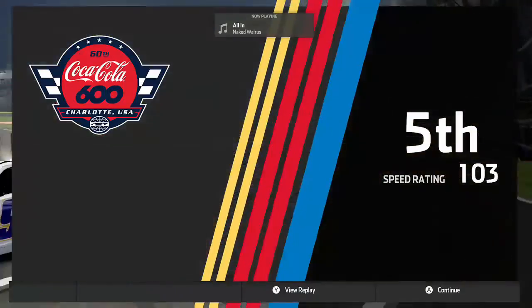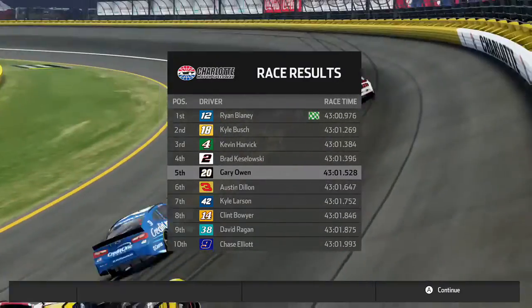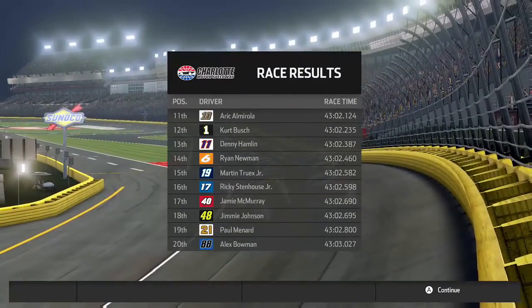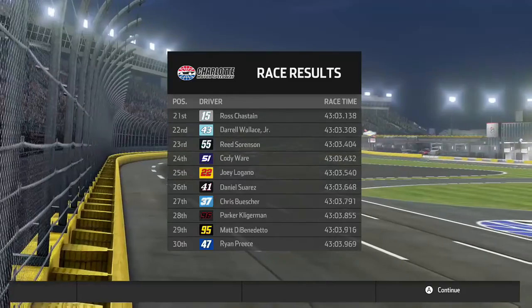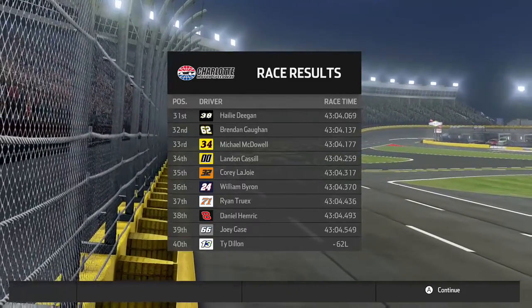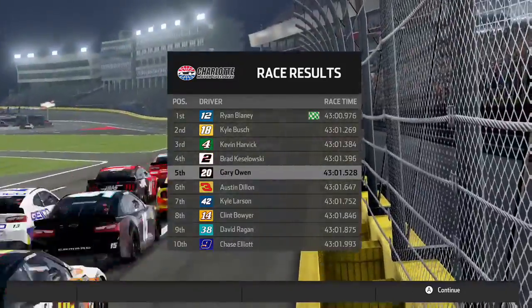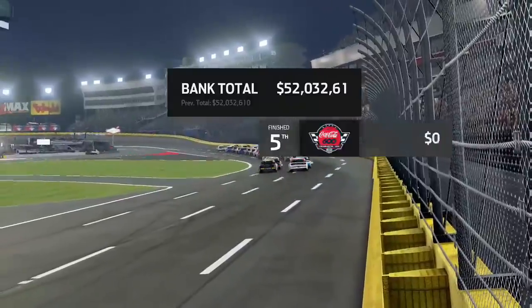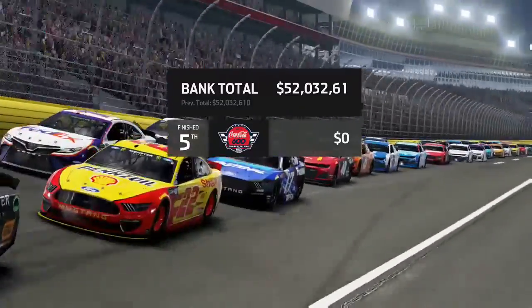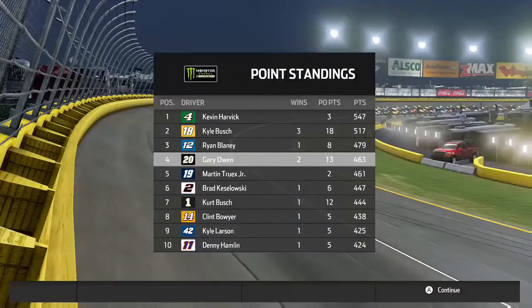So a great result for us as we certainly had a fast car. We ran into some trouble at times, but we overcame the adversity and still got a top 5 finish here in the Coca-Cola 600. As you see, your finishing order, Ty Dillon did not finish the race. He got P40, so not good for him as Chase Elliott rounds out your top 10. David Reagan got P9. Jimmy Johnson once again outside of the top 10 as he continues to struggle here this season as we sit now P4 in the points.